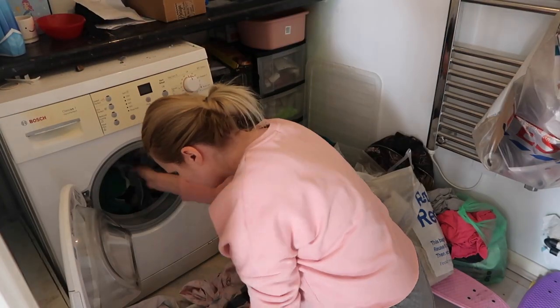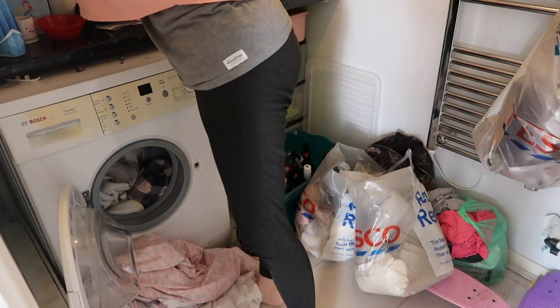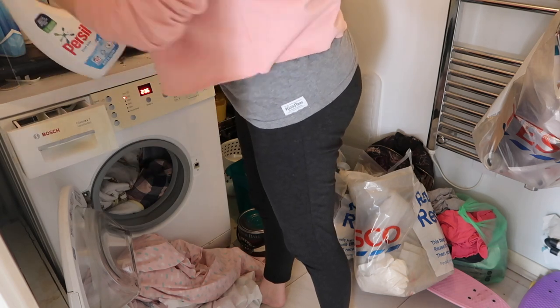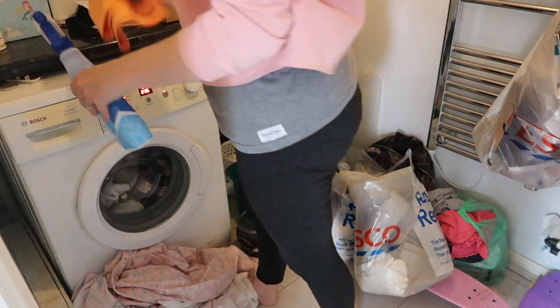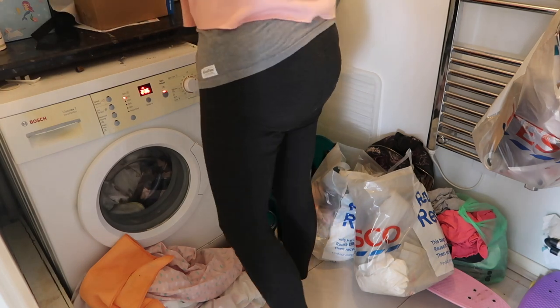This is probably the worst room in the house at the moment. So this is the utility room, just putting a load of washing on. Down to the side there, you can see some clothes that are going for donation. In a sec, I'm going to pick those up and pop them in the boot of the car because I can take them down to the donation bin by the supermarket later.